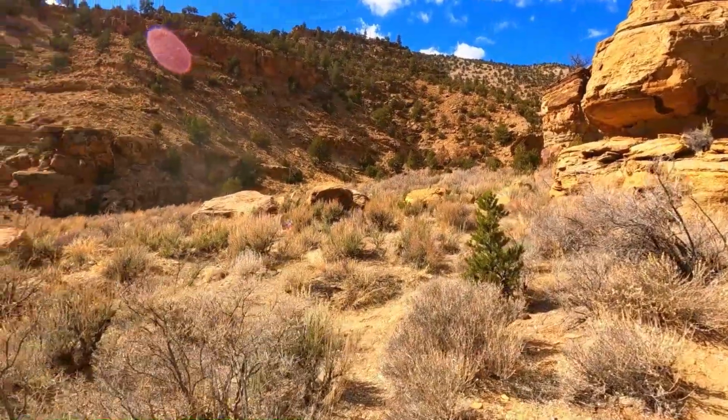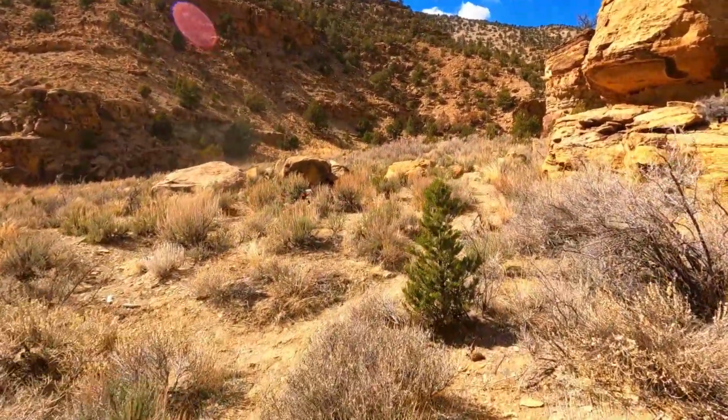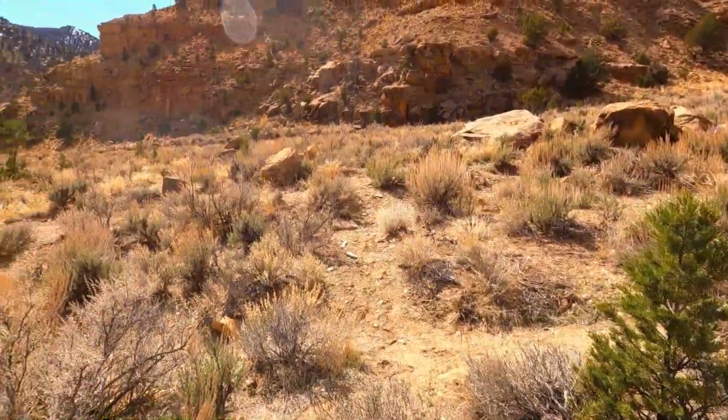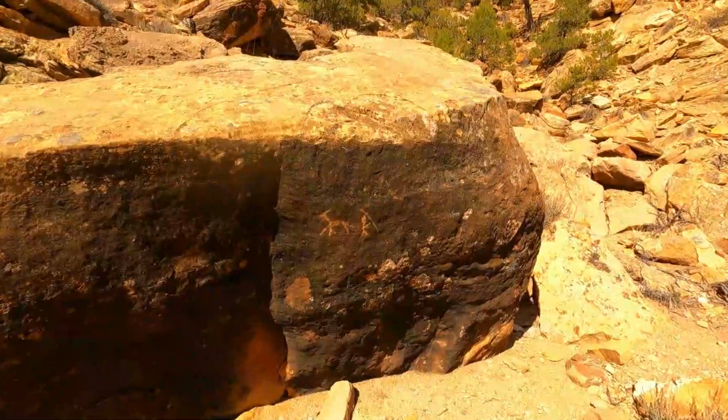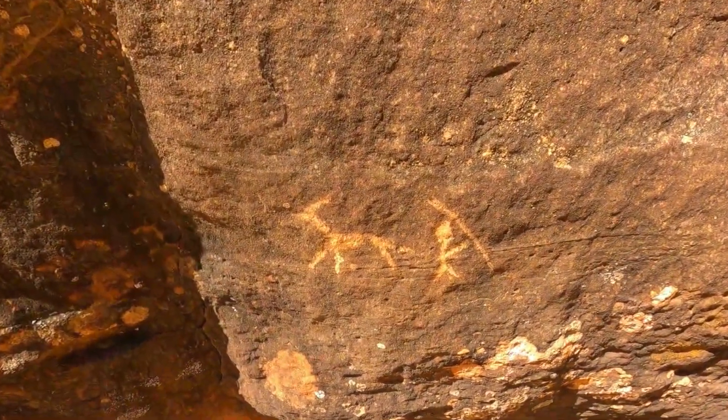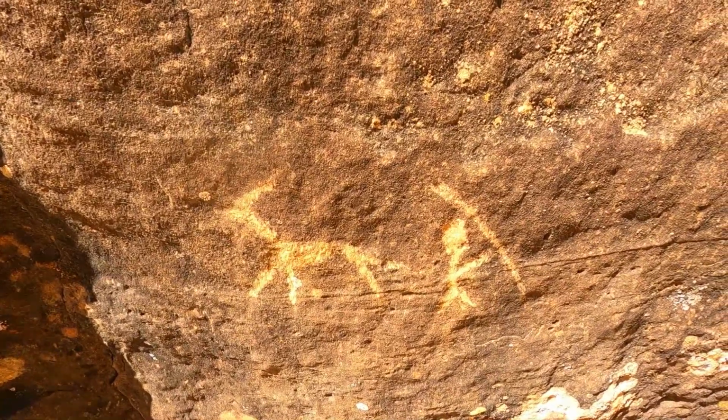That purple tail comes in handy out here. You can see it. Oh, look at this little tree. Oh, yeah, I feel like I need to put some Christmas lights on it. Oh, there's a couple more out here. Look at that. I think they're hunting with a spear.